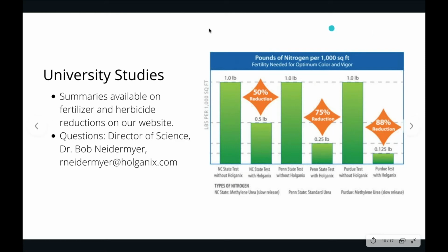The important thing really on this slide is not that graph. It's that you're aware that we have summaries available on all of our case studies and university studies on our website. So make sure if it's something that you're interested in, you take the time to go look at that and dive into it, and you'll realize how many different ways having the right biology in the soil can really impact the inputs that you're putting down.